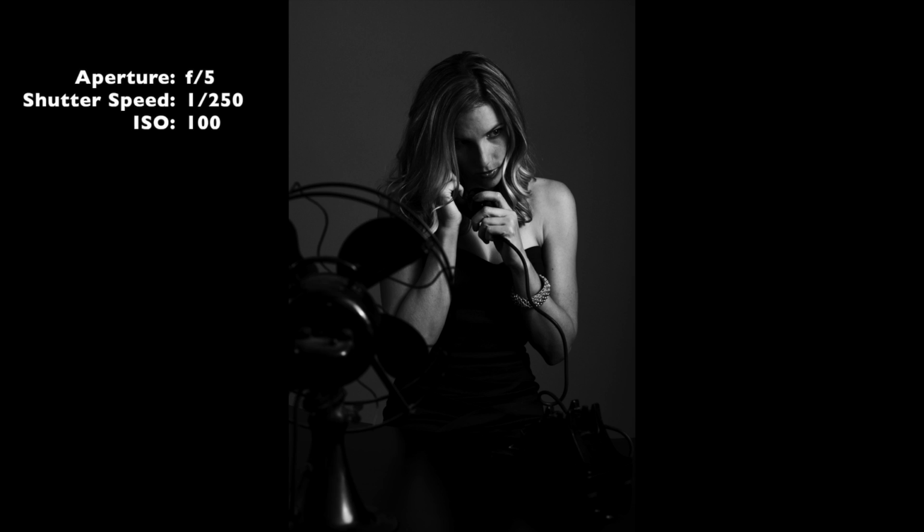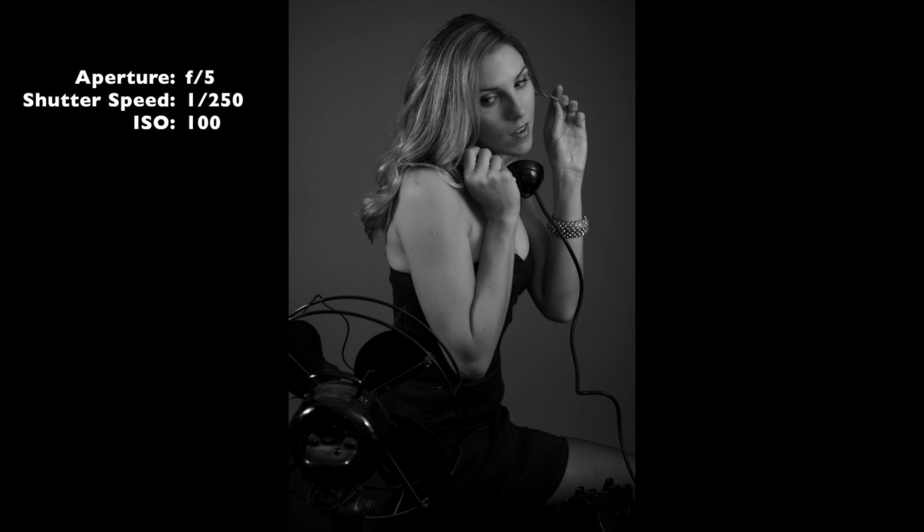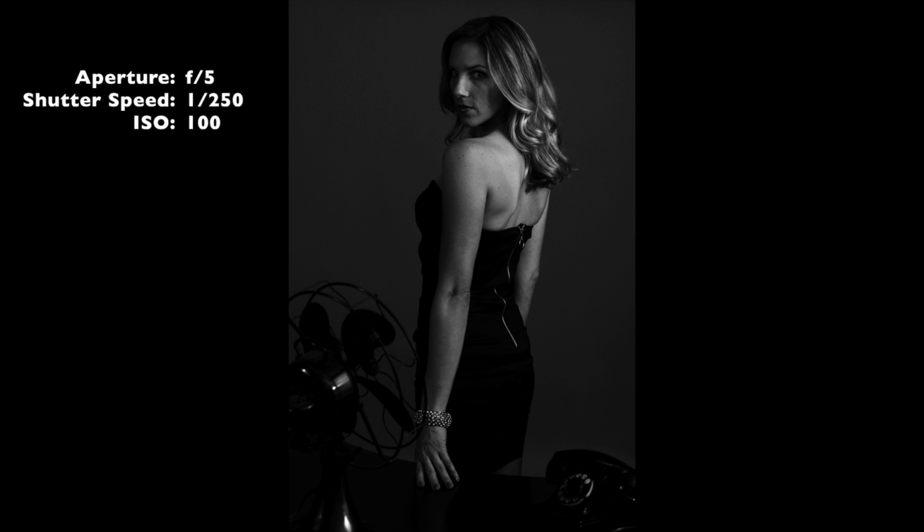Here are a couple of the setups that I did for the shoot. First, I had a desk in front of me with the fan and phone on it. I pretended to talk on the phone and fiddle with the fan a little bit. Sometimes I was sitting on a stool behind the desk or on the desk itself. Sometimes I was standing behind the desk. Then I stood up and did some portraits without the props. They're all very serious, though, in keeping with the noir style.